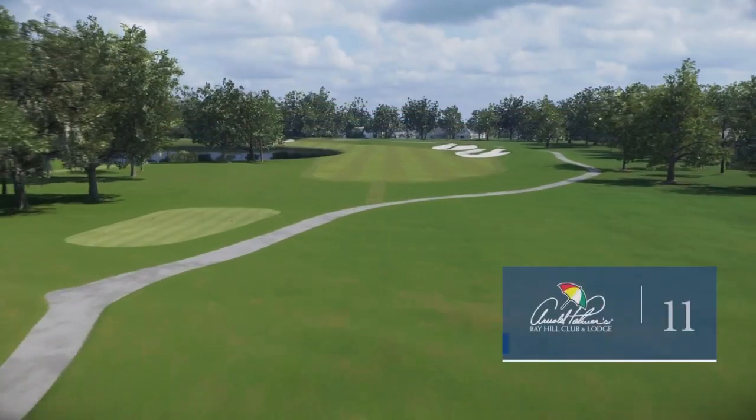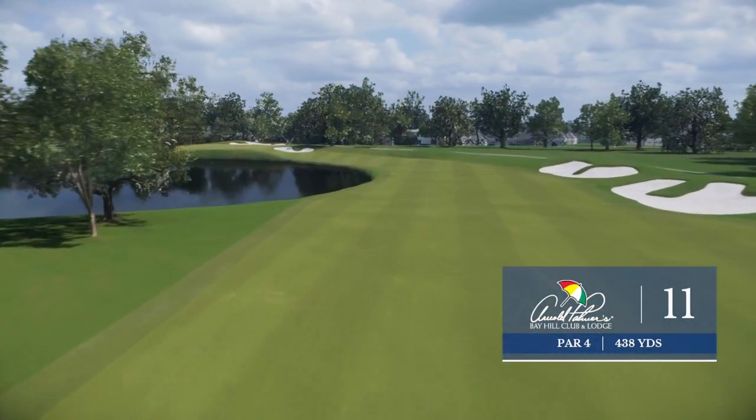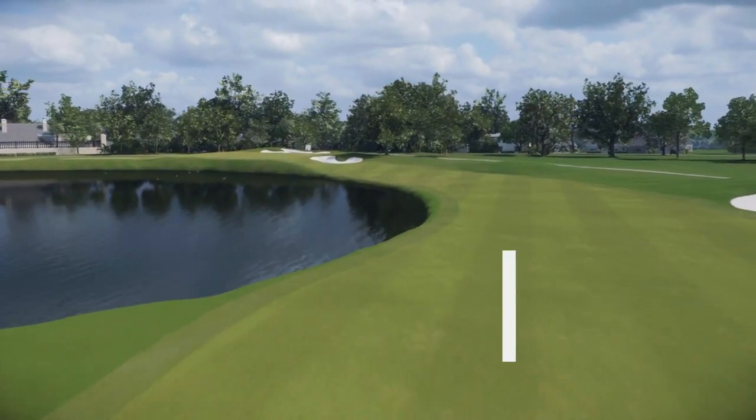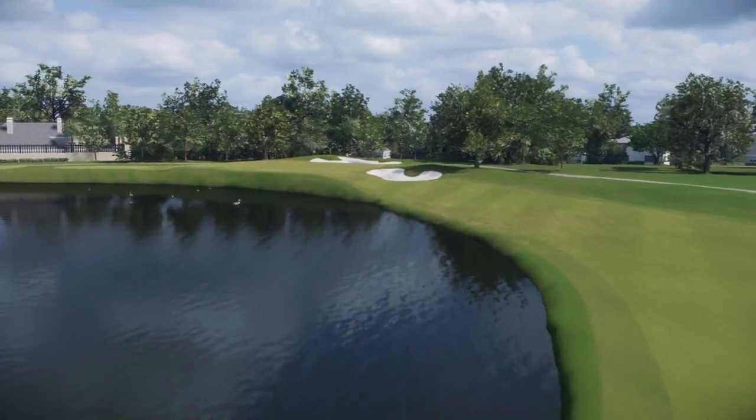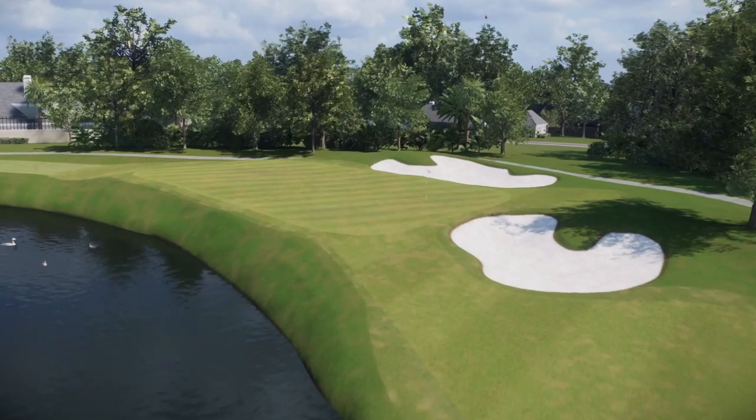Once again, water pops up here at Bay Hill. This at the par 4 11th. It's 438 yards. You want to sort of take this one around that lake on the left. But keep in mind, if you're too far right, then those fairway bunkers could become a problem.